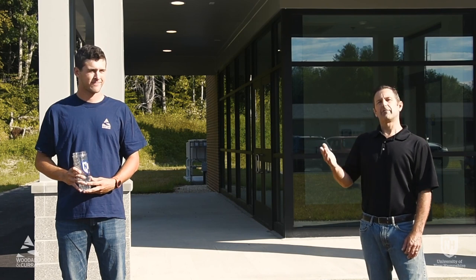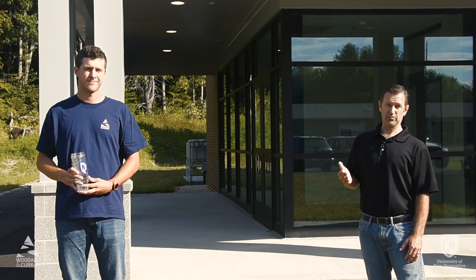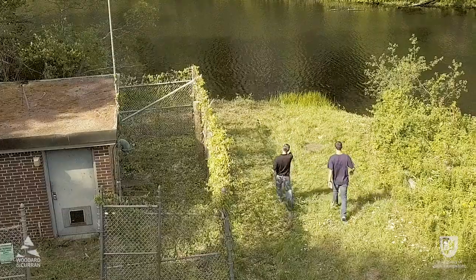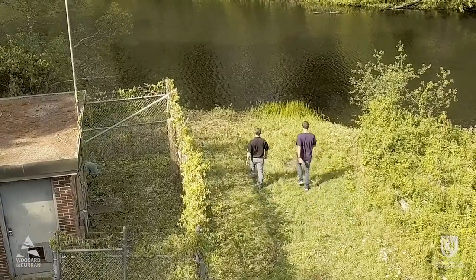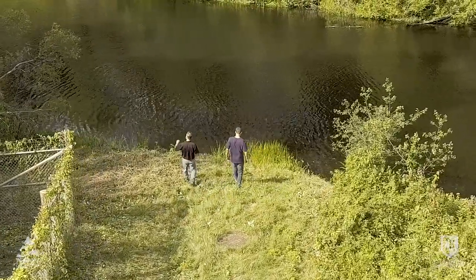We will, but first I'd rather go to where it all begins, the Lamprey River. The intake station over there is not part of this project, but it's a critical component in delivering safe, potable drinking water to the university and the town of Durham. We're about 2 miles from the treatment plant at the intake station on Lamprey River. This is one of three raw water supplies for the plant.